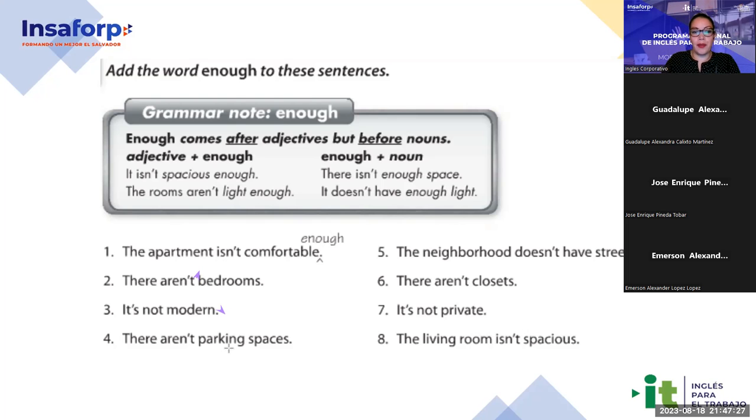A volunteer for number four? Parking spaces, number four. There aren't enough parking spaces. Very good, Jose. Thank you so much. That there aren't enough parking spaces.